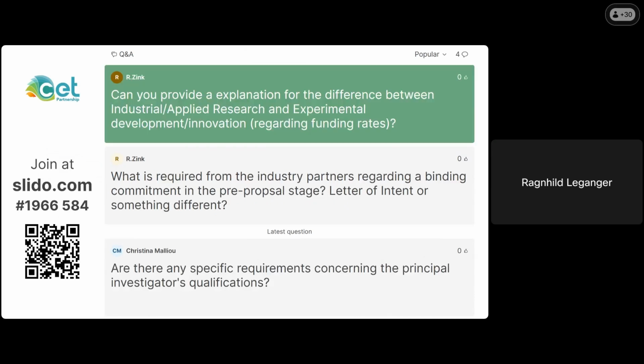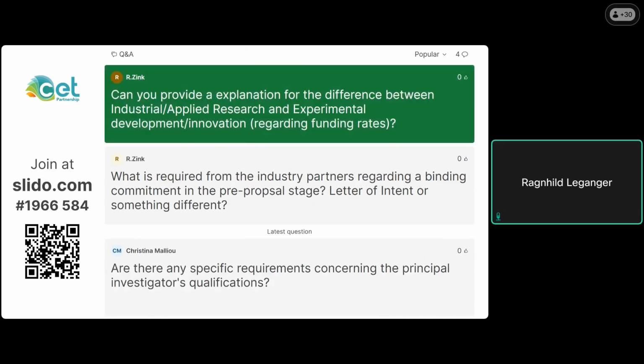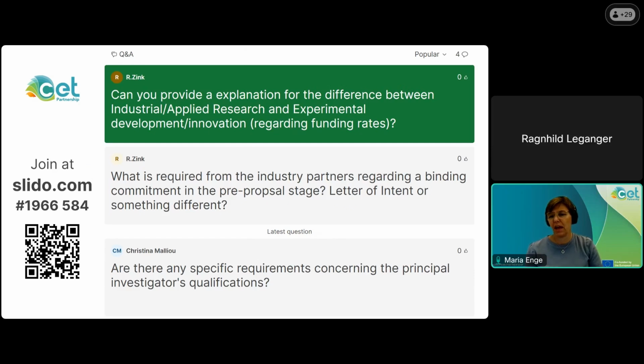Industrial applied. I think in the first question here from Arsene, can you provide an explanation for the difference between industrial applied? Do you mean the research-oriented innovation approach in the core modules I was referring to? Maybe it could be that regarding the different funding organizations, they may have different rates for different participation, but you will have to read carefully the national requirement or the requirements of the different funding organizations too, because it's different from each organization.